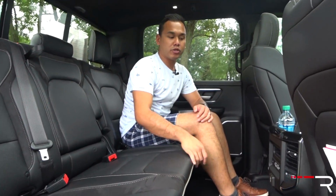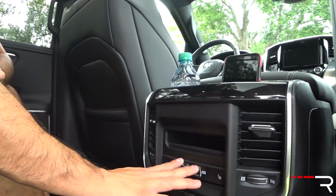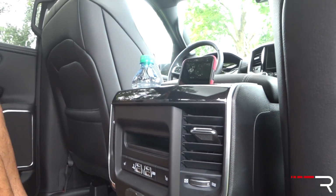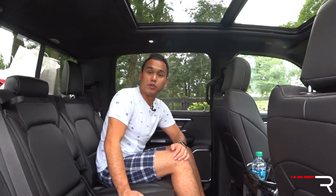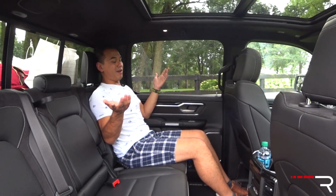And this one being the Laramie trim, you get a lot of features. You get rear seat vents, you have 2 USB ports, 2 USB-C ports, and you have 3 level heated seats. Now, if you guys go for the top of the line Limited or Laramie Longhorn, you'll also get cooled seats in the back. This is the only truck in the segment, I believe, to give you cooled seats in the rear, so that's fantastic. Now, you can see getting back here, I mean, look at this space.